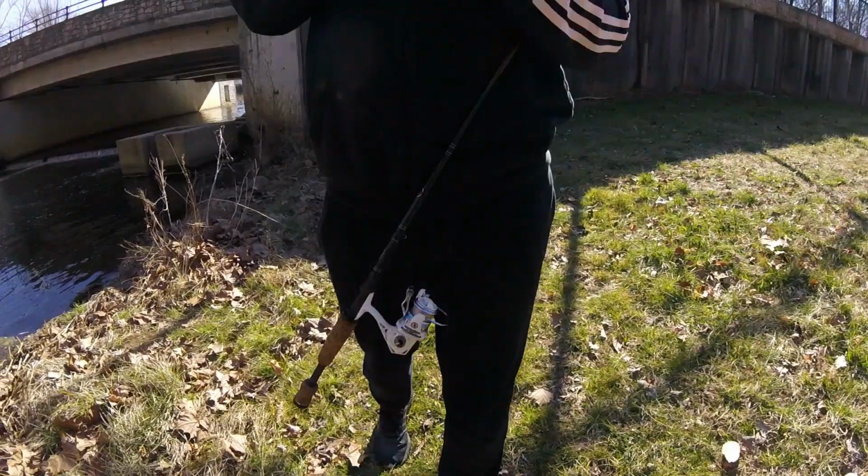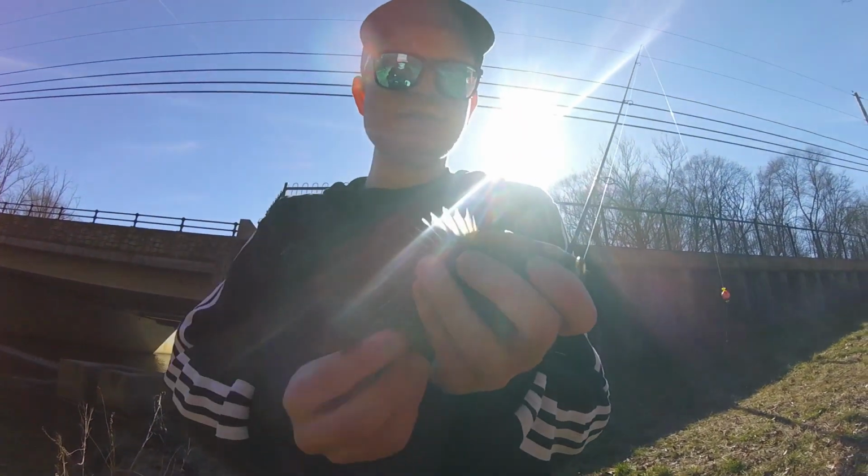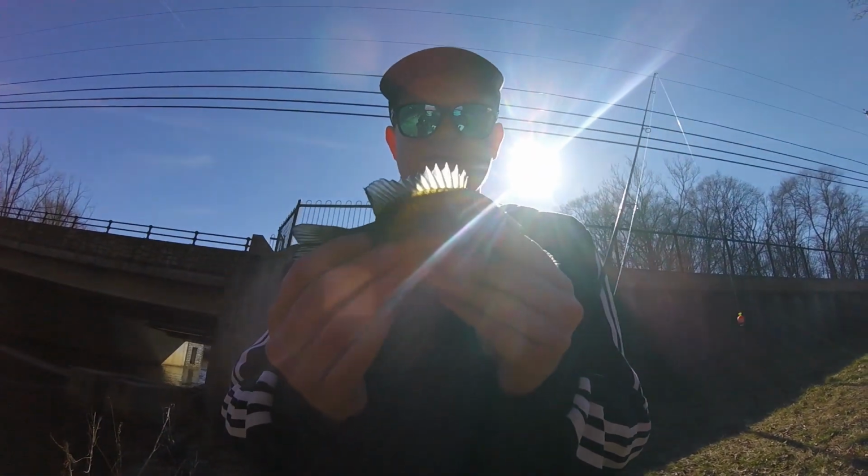Guys, I got a pumpkin seed on the worms. So here we go. Let's get him off the hook. On the worms, not the minnow. Beautiful pumpkin seed sunfish.